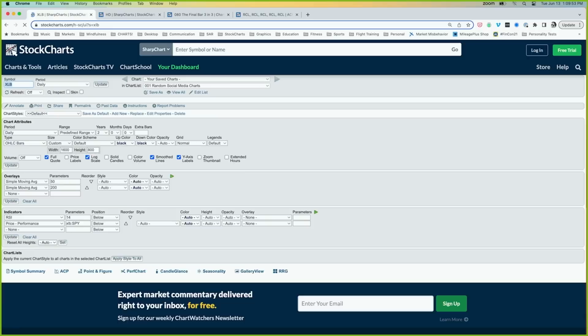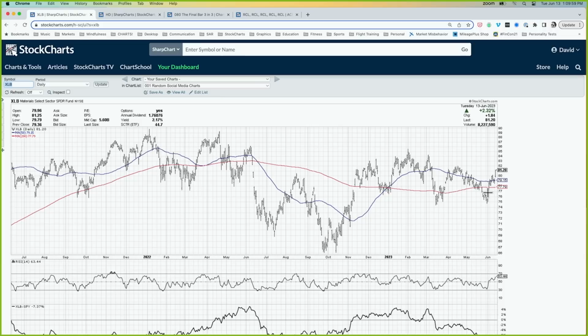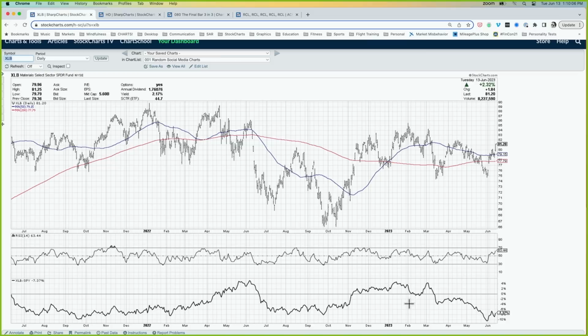Now, I mentioned the materials sector, the top performing sector. Not often here in 2023 that's how I've described the materials sector. What's interesting is materials have actually been an underperformer through most of 2022. You can see at the bottom the relative performance of the XLB, the materials ETF, versus the S&P 500. You can see the trend has been down up until the end of May. For now, we're seeing that rotate higher.